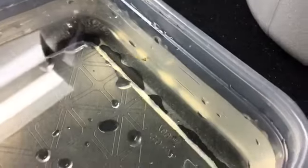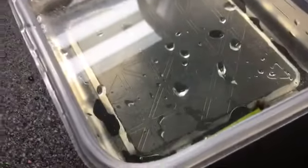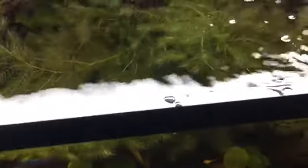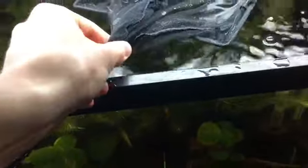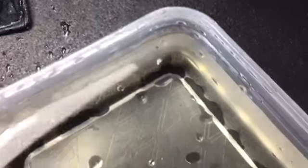Okay guys, so this is really interesting. As you can see, there is a guppy fry in this small container here. What had happened is I looked into my 55 gallon and I noticed that there was a baby, and there's another one right here. Oh, wait, I'm gonna get you up. There we go. There it is, and there it goes. Okay, so now there's two in here. There's another one you see right there.